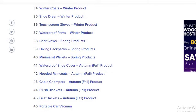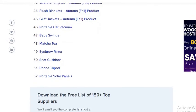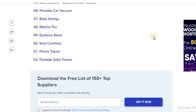Number 35 is shoe dryer, touchscreen gloves, waterproof pants, beer cloths, hiking backpacks, minimalist wallet, waterproof shoe covers, hooded raincoat, cable jumpers, blush blanket, Gillette jacket, portable car vacuum, baby swings, matcha tea, eyebrow razor, seat cushions, phone tripod, portable solar panels. This is the 52 items that the creator of this content gave here.